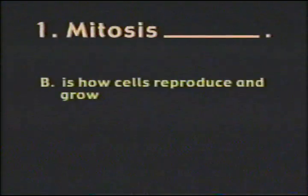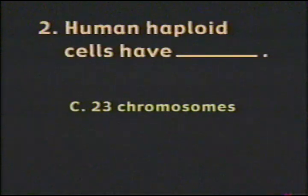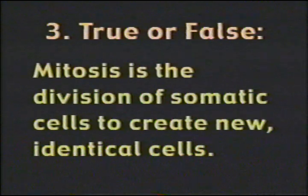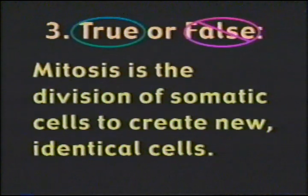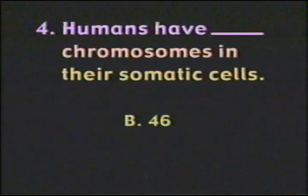Question 1. B. Mitosis is how cells reproduce and grow. Question 2. C. Human haploid cells have 23 chromosomes. Question 3. True. Mitosis is the division of somatic cells to create new identical cells. Question 4. B. Humans have 46 chromosomes in their somatic cells.